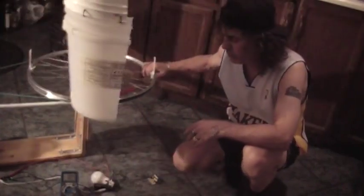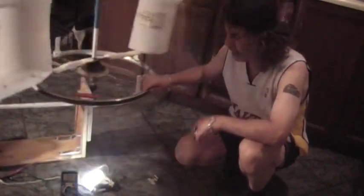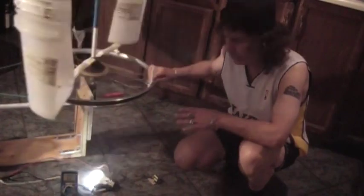See that? Simple little turns, right? You've seen it generate 14 volts, right? I wanted to do this video because I wanted to show everybody the simplest ways of making some energy, electricity, that anybody can do.